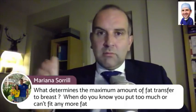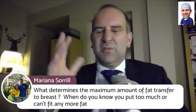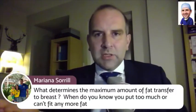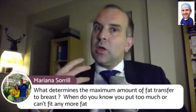And my view is a tendency more to less fat. So I don't get fat necrosis or hard lumps. I don't say I never get it, but it's not common to get oil cysts, fat necrosis, lumps and complications like that. But it's small volumes.